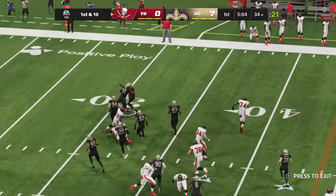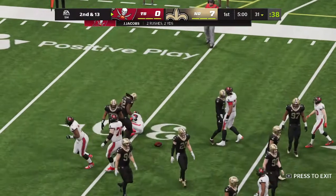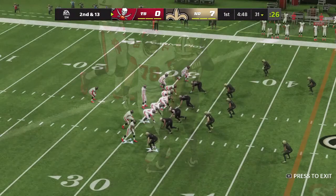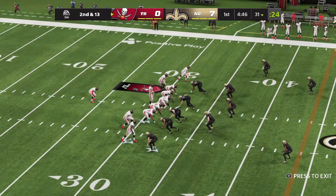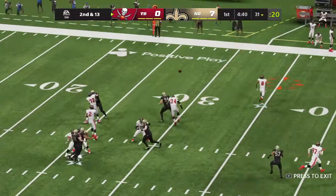Here's Jacobs on 1st and 10. And he will lose yardage here to the 31-yard line. A loss of a full 3 yards, and now it's 2nd down. Clock rolling as we hit the midway point of this first quarter. Now on 2nd and 13.